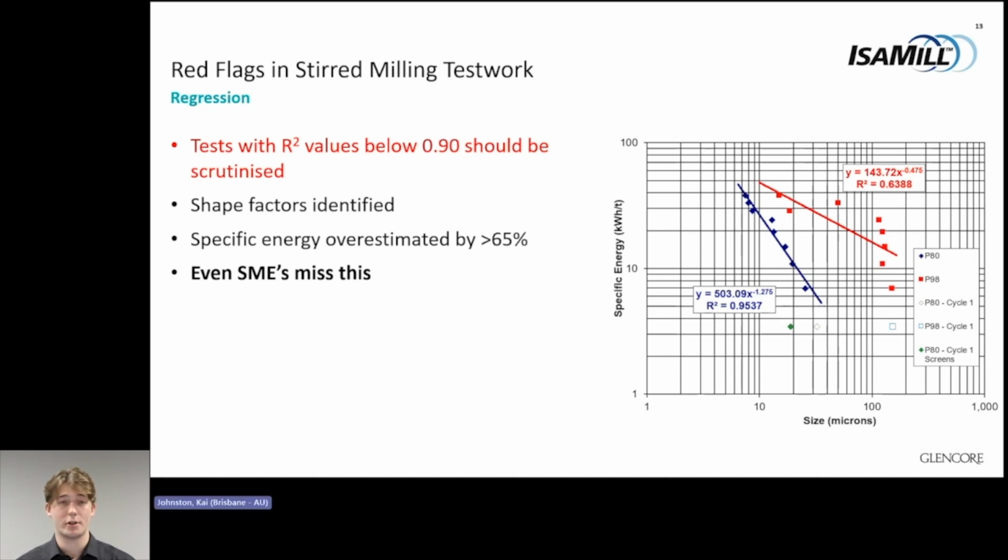Shape factors were identified which show the shape factors that were occurring in this test effectively gave this trend. And after screening, the pass 1 P80 dropped from 32 micron down to below 19 micron. The impact, the reported specific energy, was overestimated by more than 65%.